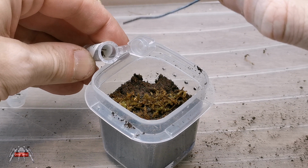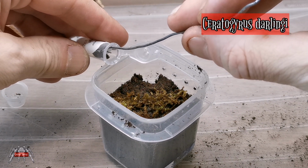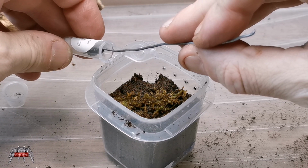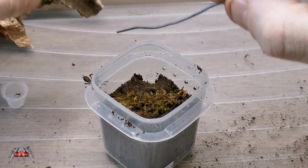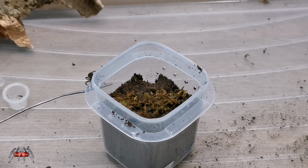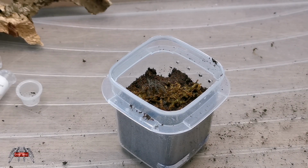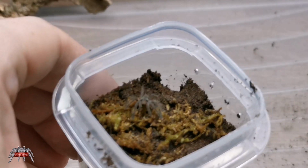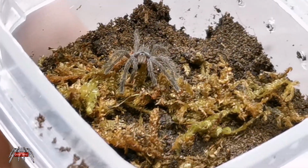And the next one is a Ceratogyrus dalingi. Now I have owned one of these in the past. It matured out male and I sent them off for breeding, so it'll be cool if this one turns out to be a female. I do like the Ceratogyrus genus. I've got 4 or 5 different species from it already, and this is another one to add. You see him staring me down.